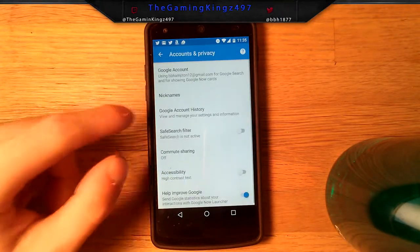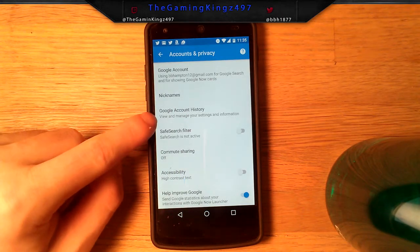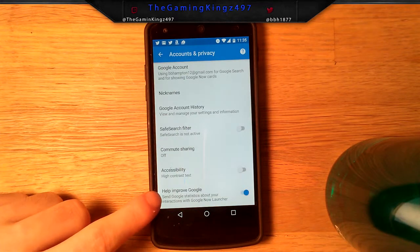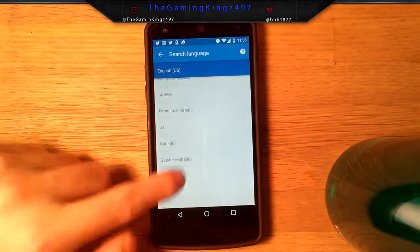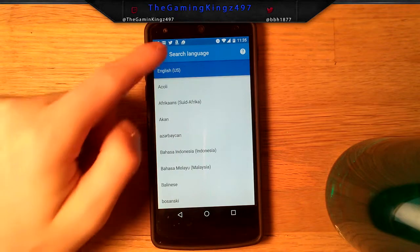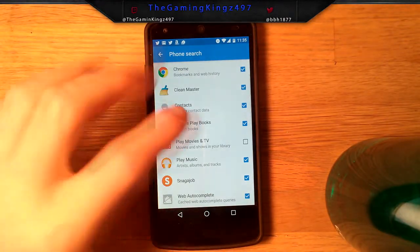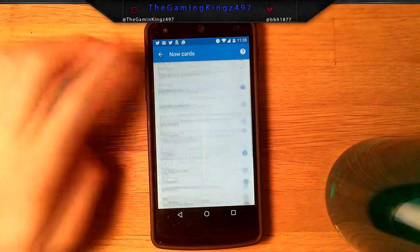I didn't go into account privacy. You got the Google account, you got the nickname, you got the Google account history, you got the safe search filter, commute sharing, accessibility, and help improve Google. That's what's in there. Search language. Obviously, these are a lot of search languages. I think Google Now has a lot. And phone search, I did not show you inside there. That's phone search. You can search stuff that's in your phone. The other ones I showed you.